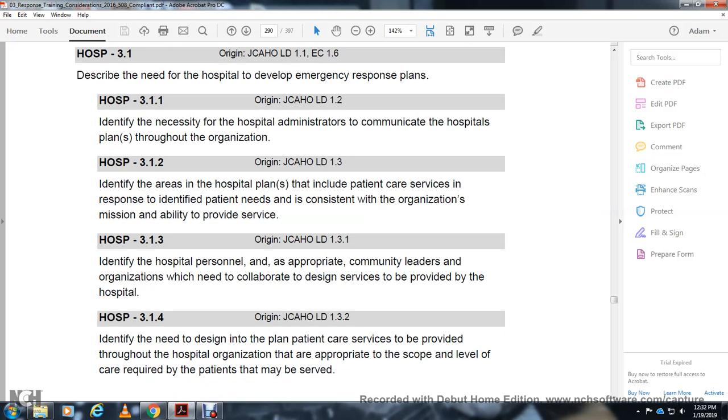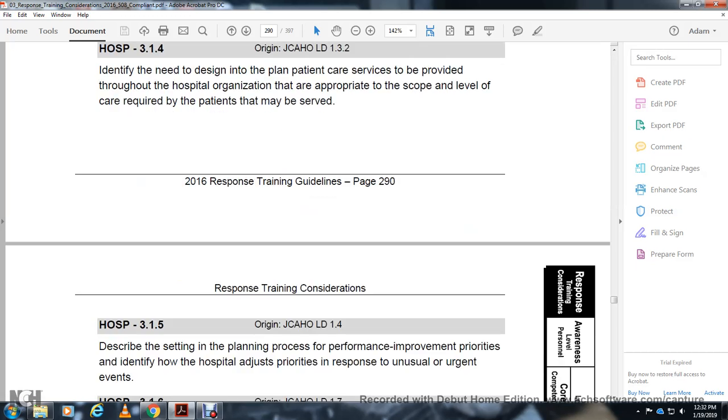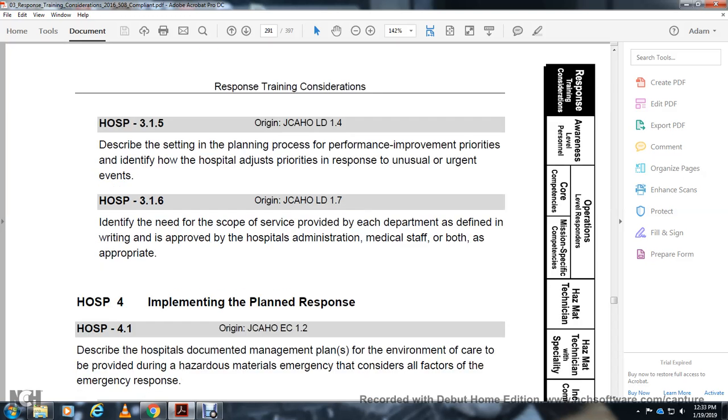Design services provided by the hospital to identify the need and design of the plan patient care services to provide, with the scope of the hospital organization, appropriate to the level of care required by a patient that may be served. Describe the same with the planning process of the performance and preventive priorities and identify the hospital addressing priorities in response to unusual urgent events. Identify the need of the scope of the service to provide with each of the departments, with the rating and approval of the hospital administrator and medical staff, both of those appropriate for implementing the plan response.